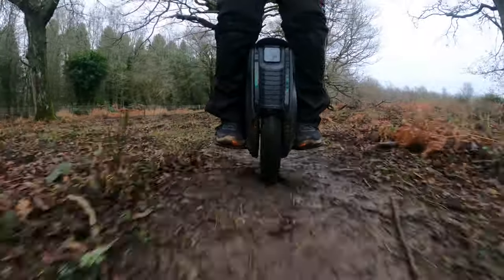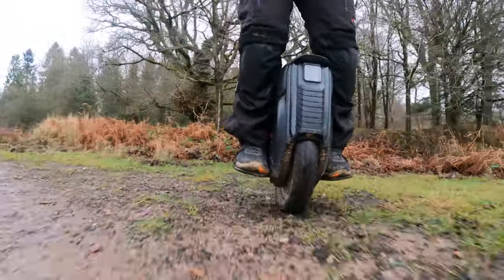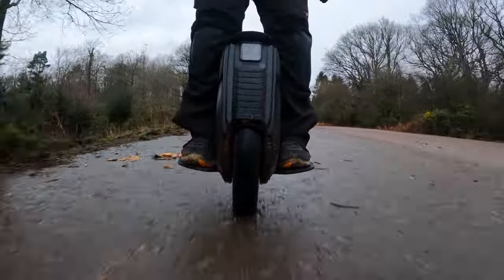I find with it on the commuting mode, that's the best mode for me. I just love the softer lean in and lean back when you're braking. It's not as harsh as the off-road mode through the app. So I've basically been riding on that since I switched it across, and it's just been very, very comfortable and relaxing to ride.